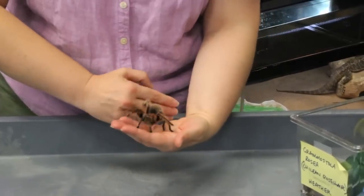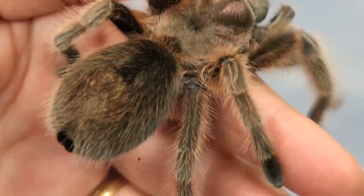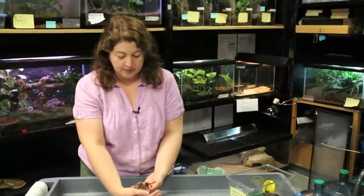This is a Chilean rosehair tarantula. We're using the Chilean rosehairs for the demonstration area because they are one of the most docile species. This species of spider doesn't tend to bite.